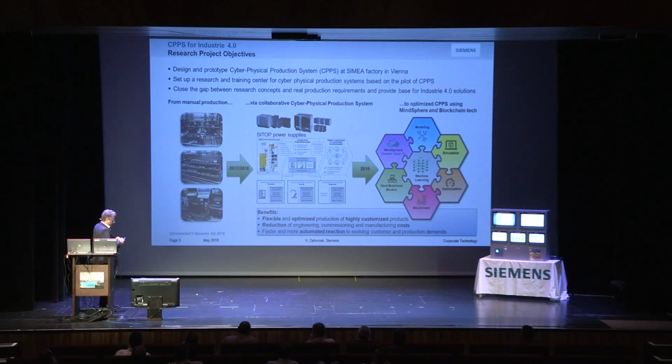This is currently what we are doing in this fiscal year, and next fiscal year we are trying to enhance this system with new technologies like blockchain and MindSphere and machine learning, where we are focused on optimization of the system with the use of these technologies.